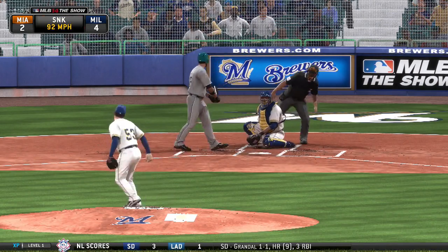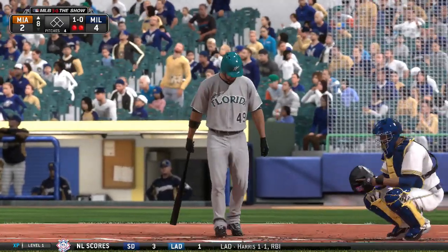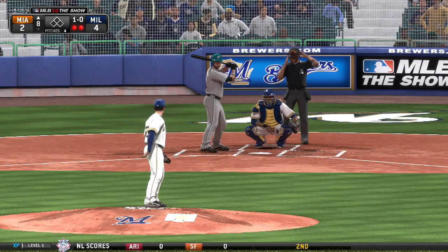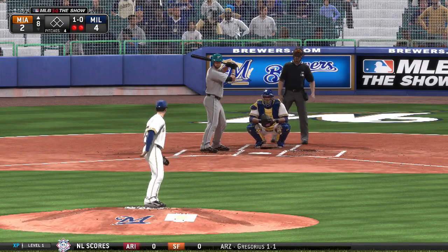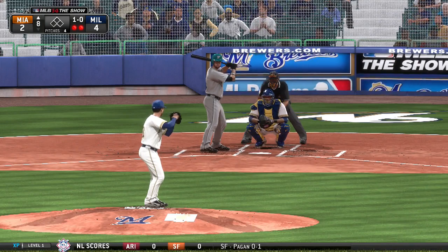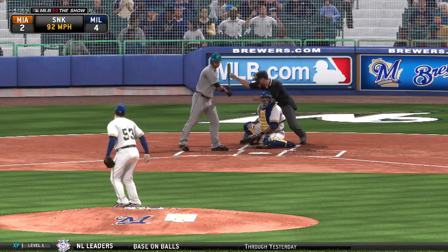Here's a sinker to start him out, but he wouldn't bite. It's ball 1. Getting late, 4-2 our score as we play the 8th inning. The next pitch. And this one's down the middle, a ball and a strike.